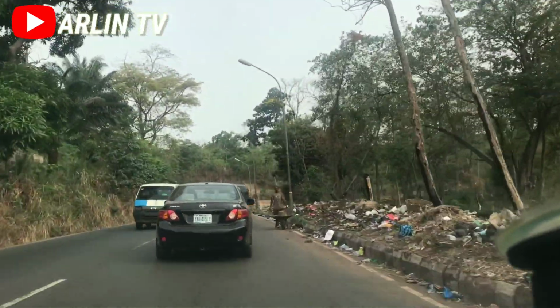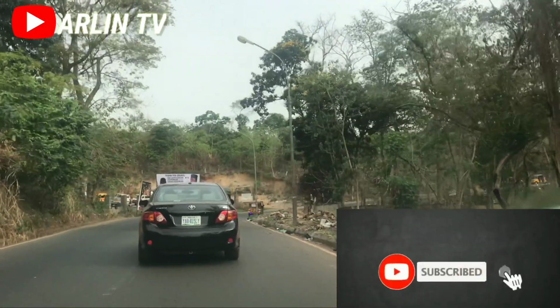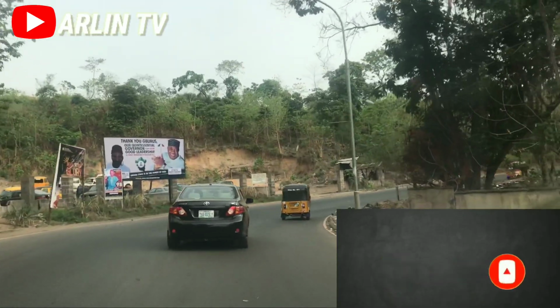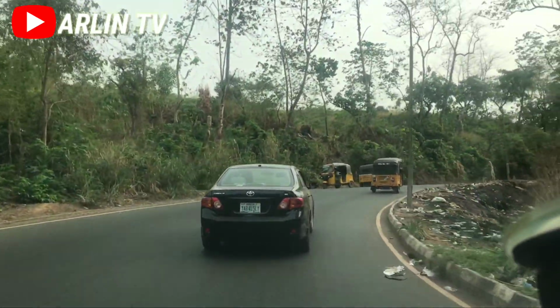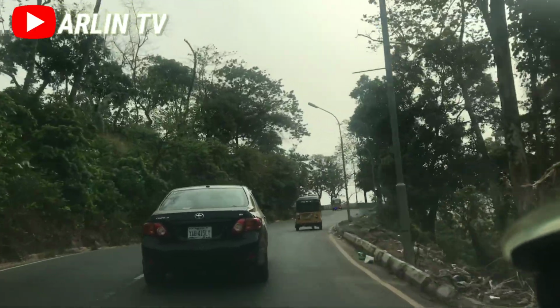Yeah, we have already entered the road proper. As you can see, there was a barricade up there preventing trailers or trucks from using this road. So the road is mainly used by just smaller cars and buses, to actually help preserve the road.